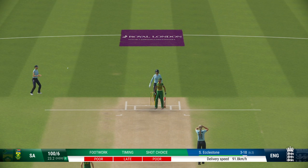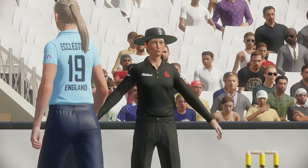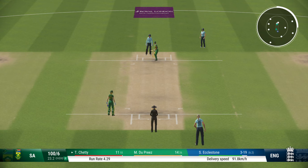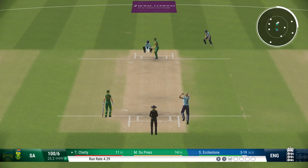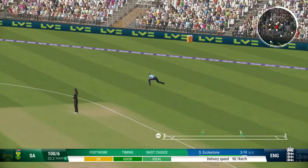That's a really tough call for the bowler. I thought it was there to be hit. Nice shot. There'll be runs here.